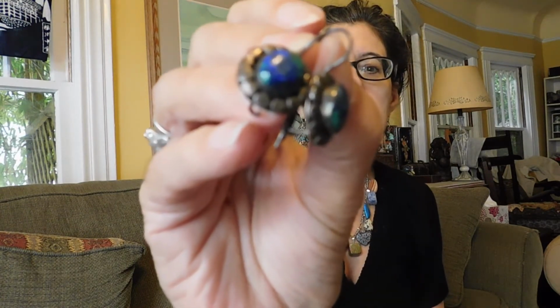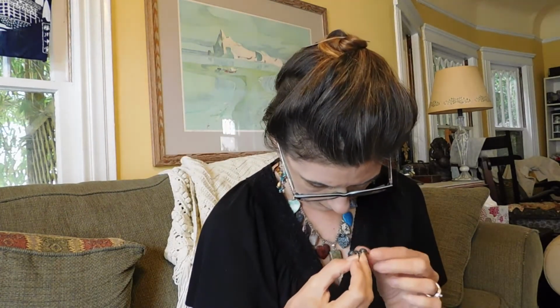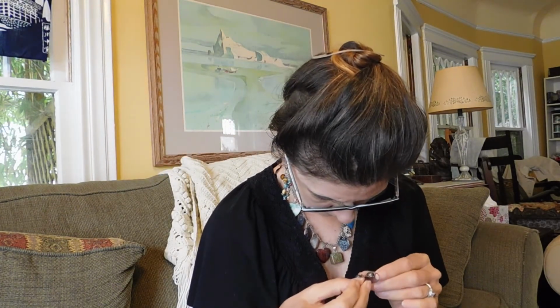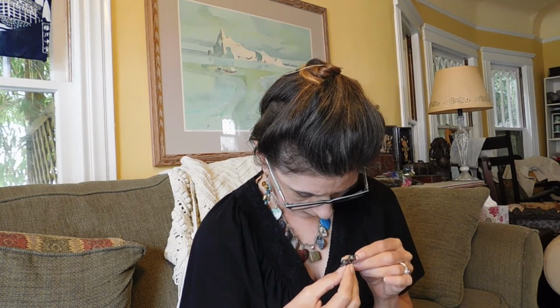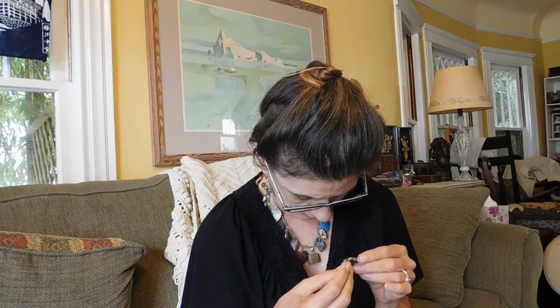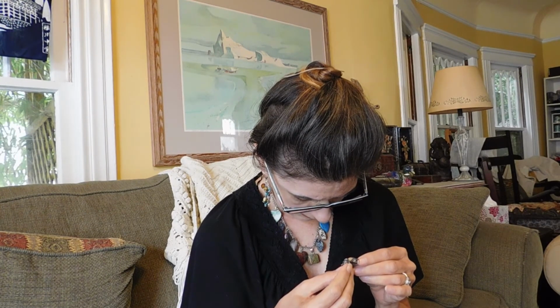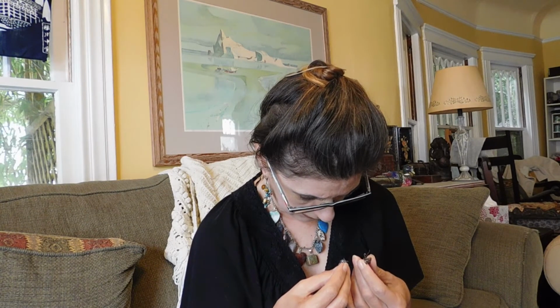And we have some wires. Interesting color on that. Those are not turquoise. They're that stone that's a mixture of lapis and malachite, I think. These are signed 925BA. Those are beautiful stones.